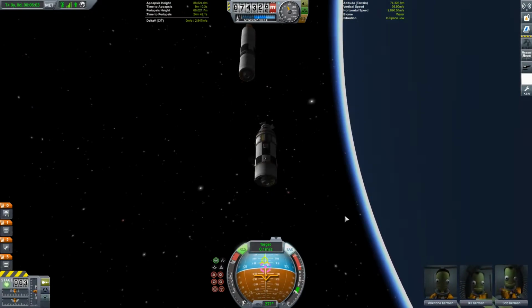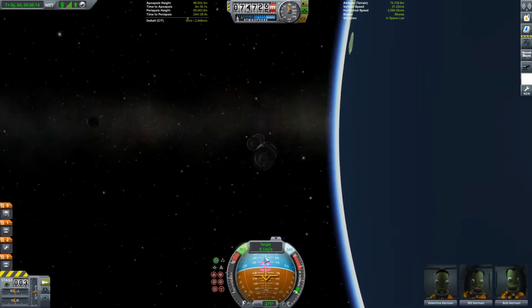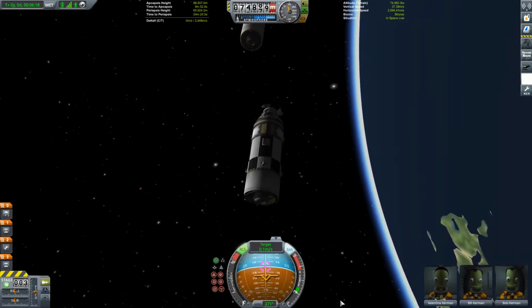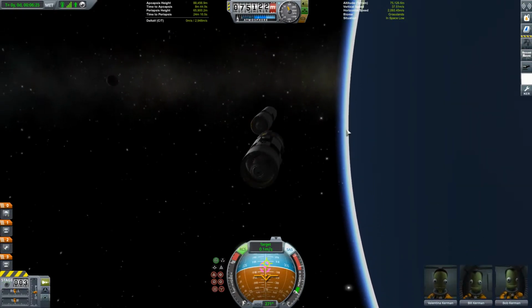I suppose I should arrest my backwards velocity for the moment, because we're going to need to go a bit forward, and then we're going to need to lift it up. We're quite nicely lined up. We don't need to do any side-to-side stuff. We're not coming in fast enough. Let's thrust forward.